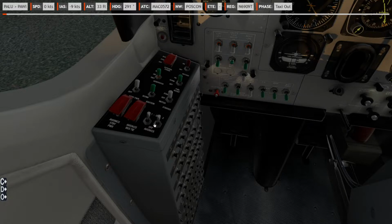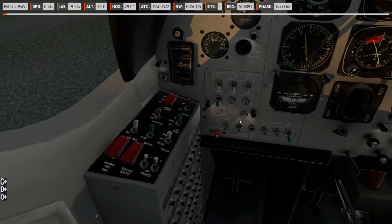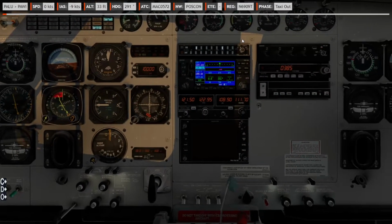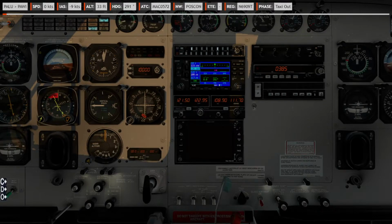Avionics to on. Nav lights, beacons on. For now, we'll let the folks in the back be able to see. Let's go ahead and get some anti-ice going here because of how cold it is. Suction gauge is right here, and it's in the green. Heating and ventilation, defrosters. Okay, so now we can pull out our mix.